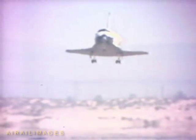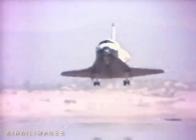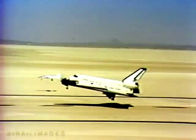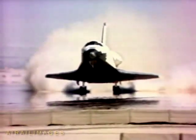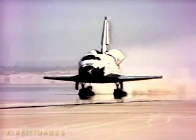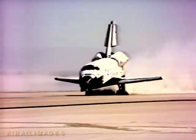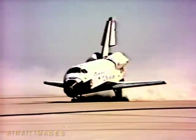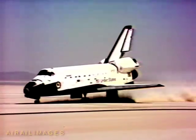Clear. You're coming. You're down. 50 feet. 40. 30. 20. 10. 5. 4. 3. 2. 1. Touchdown. Gears, 10 feet. Five, four, three, touchdown. Welcome home, Columbia. Beautiful, beautiful.